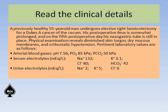Pertinent laboratory values are as follows: ABG shows pH 7.56, PO2 85, PCO2 50. Serum electrolytes: sodium 132, potassium 3.1, chloride 80 and bicarbonate 42. Urinary electrolytes: sodium 2, potassium 5 and chloride 6.